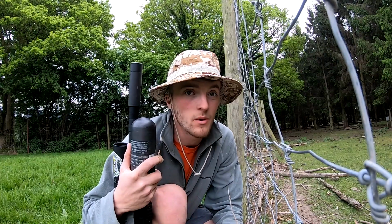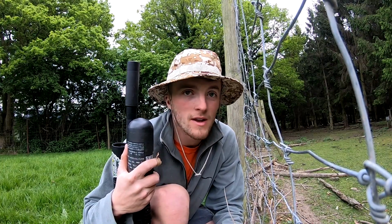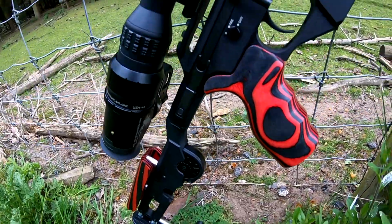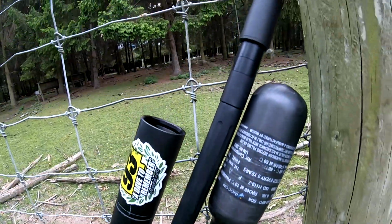Well, really nice squirrel there. Lasered it at 39 yards, so I gave it about a mil-dot holdover and just knocked him straight over with a headshot. So we've got the Hawke Sidewinder on top, 4.5 to 44, held on with Sportsmatch mounts.